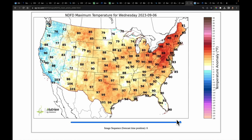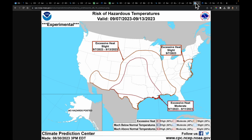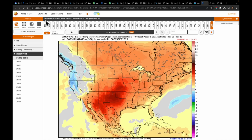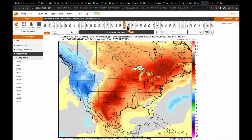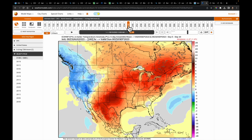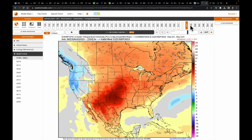So a lot of highs deep into the 90s in the Midwest, hundreds down in Texas again, 90s all across the Southeast as we play this into the first full week of September. Now, the Climate Prediction Center continues to warn of the 7th through the 11th having a risk of excessive heat into this area. And I do expect, as I've been talking about, the warmer than average conditions to build into the central United States and the cooler weather in the west to play through and past the middle of this month.